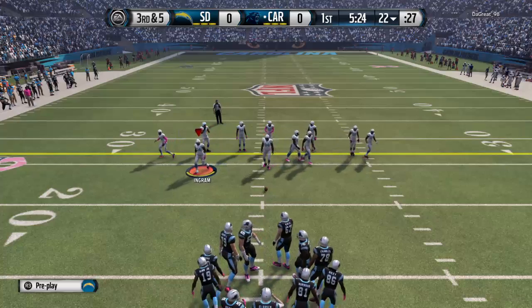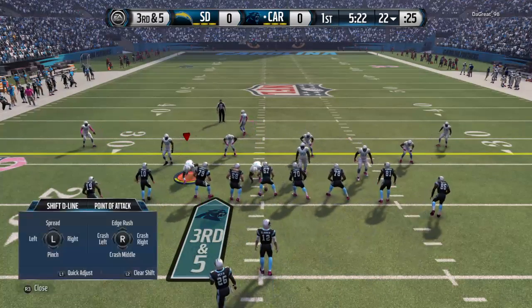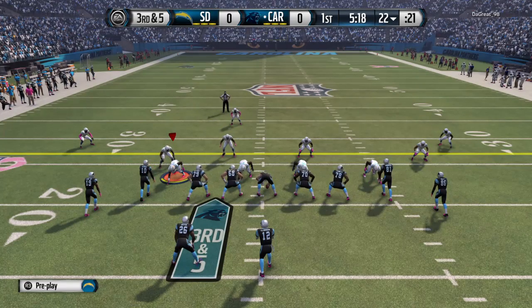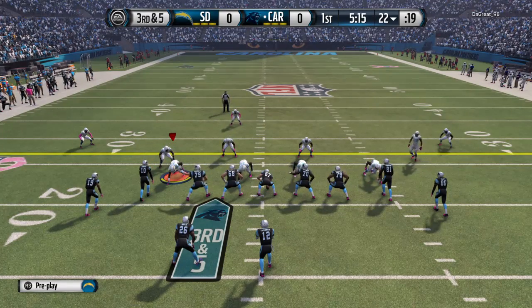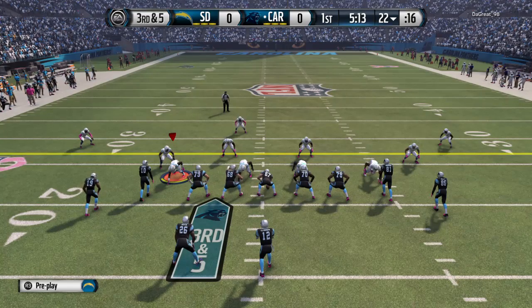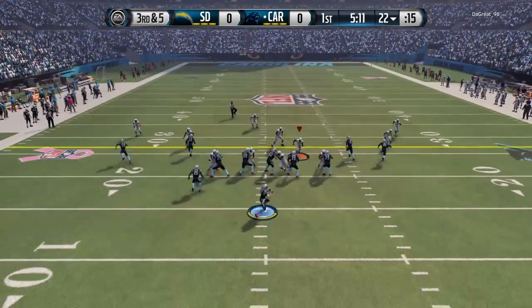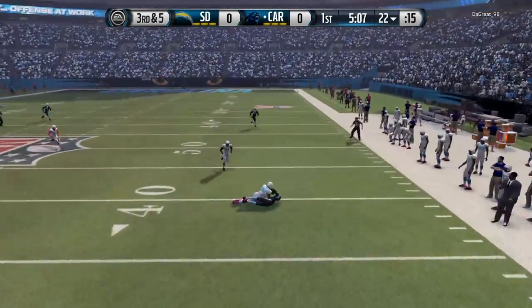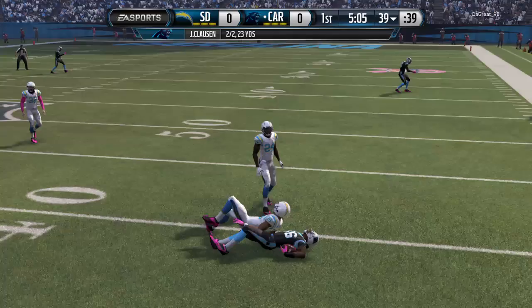It's third down coming up. Well, let's go. Break 38. Break 38. Drop back, shotgun formation. Makes the catch in the open field.